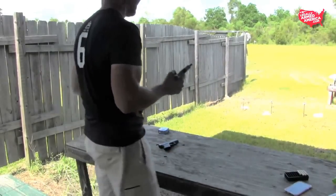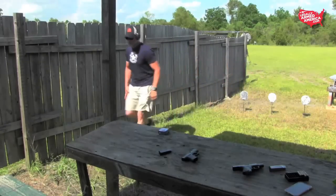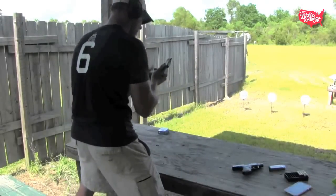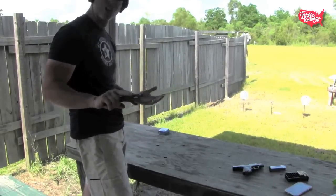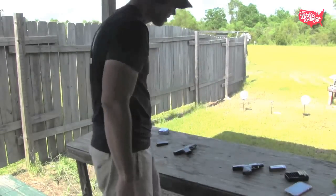Hey, nice. I had gotten a little more comfortable with the Shield than I was with the Glock. But to be fair, I was going to give this Glock a chance at this goofy shot as well as I had the Shield. Whoa! Okay, I guess I got to give a little bit more credit to the Glock on this one. Wow, that's cool. And lucky.